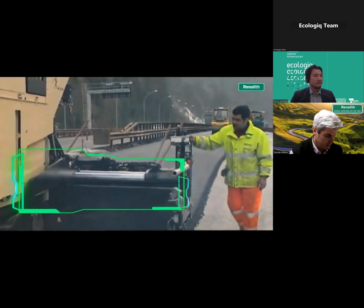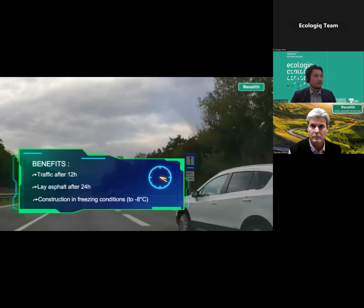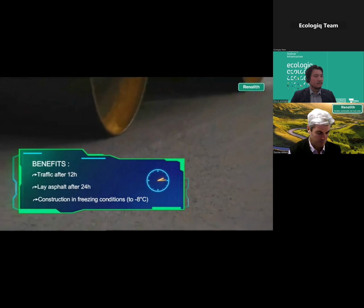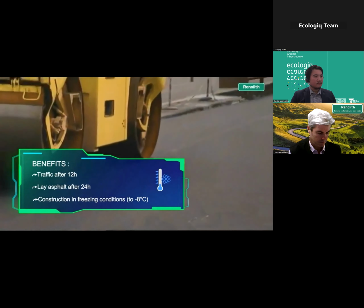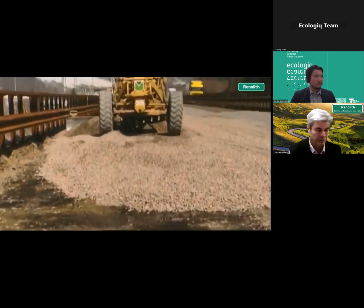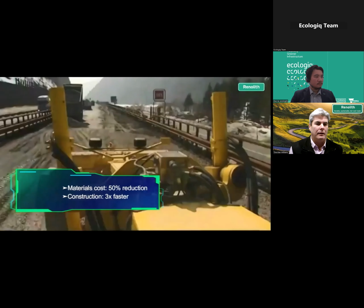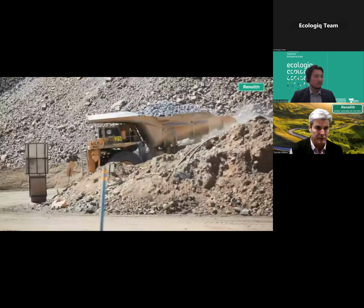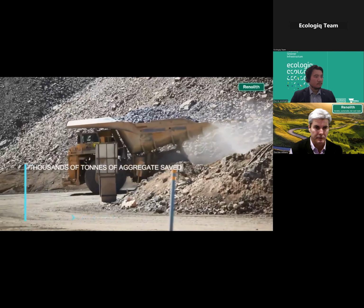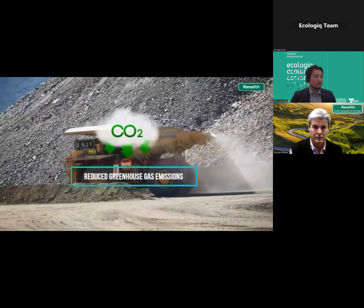The Renolith admixture was beneficial in several ways. The pavement was trafficable after 12 hours and asphalt could be laid after 24 hours. It was possible to keep working down to -8 degrees Celsius. Compared to the alternative unbound granular design option, materials cost was approximately 50% lower and construction was 3 times faster. Thousands of tonnes of aggregates were not required, saving the associated emissions from quarrying and transport.